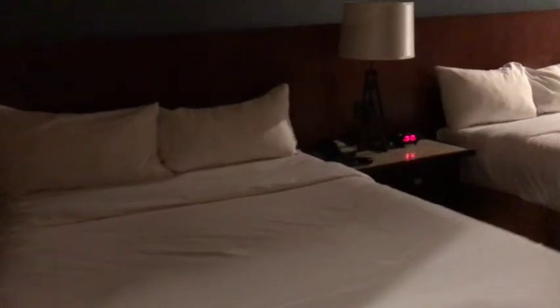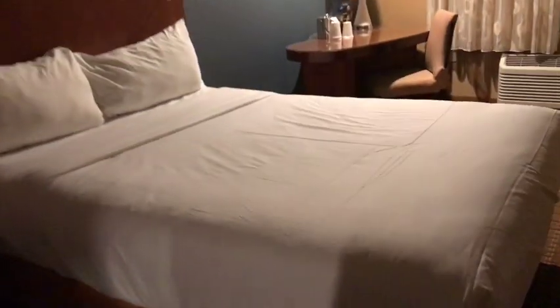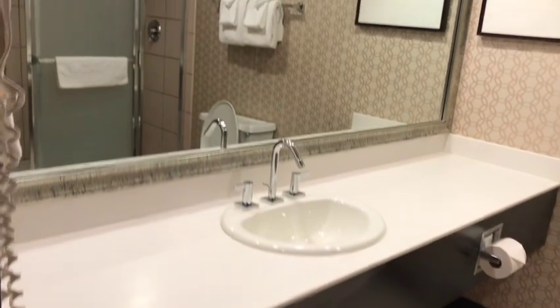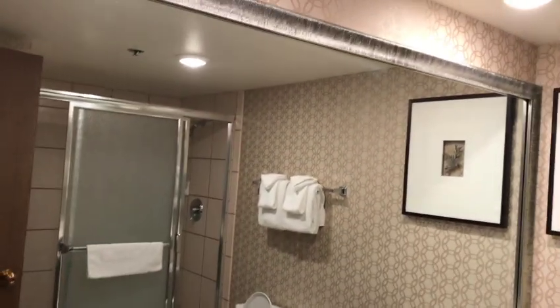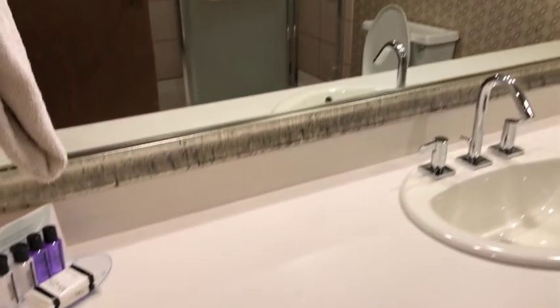So going into the hotel room, things are looking pretty decent. Let's do a little drive-by real quick. Okay, nothing bad so far. But let's back up a minute. Let's go on and do a detailed look into the bathroom. And it looks good at first glance.